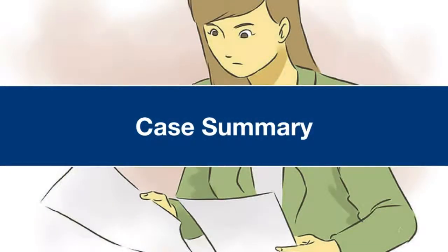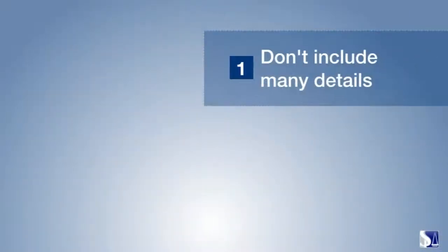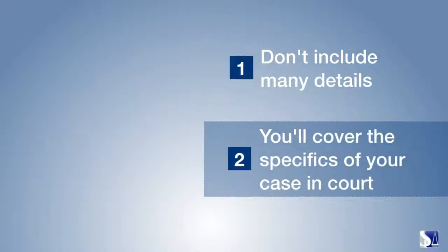This is where you will state why you are suing the defendant. Don't include many details. You don't want to give the defendant advance notice of your evidence or the strategy you intend to use at trial. You'll cover the specifics of your case in court, not in the complaint.